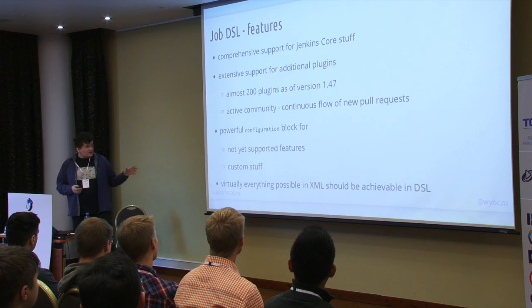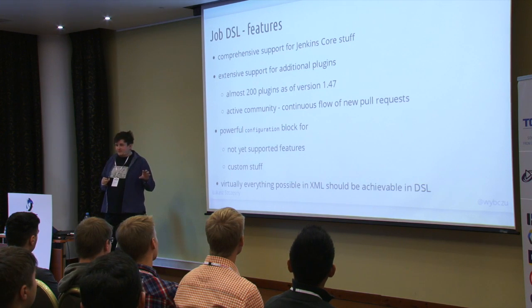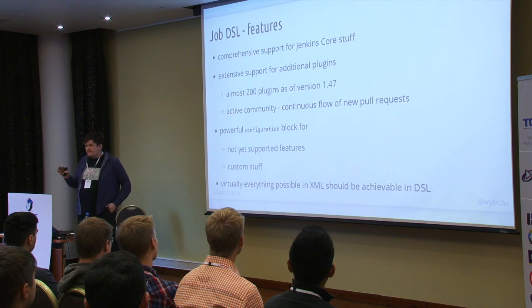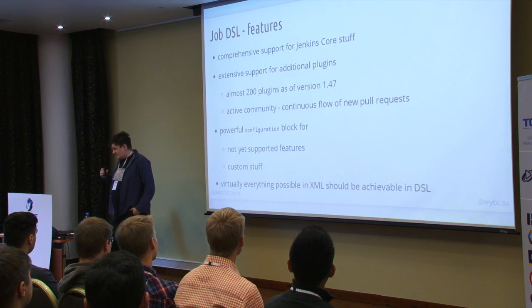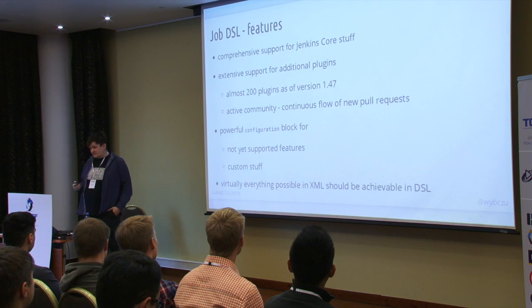But if you don't want to create a pull request, there is a super powerful configuration block. So basically, whatever is possible in XML in Jenkins, you can put in Job DSL. So if you have some super old plugin, like a 20 year old plugin created by somebody in your company, and you don't really want to show it to the outside world, you can just use the configuration block to configure your XML inside Job DSL. So everything is possible with Job DSL when it comes to jobs.